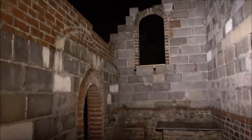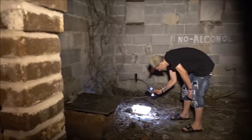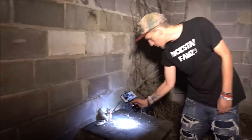And they say it's definitely haunted as well. Not sure why. Maybe all the animals on the property. I don't know, but they say it's haunted. It's amazing. Everywhere you look, it's done something. This is amazing. Wow. This is just so cool.